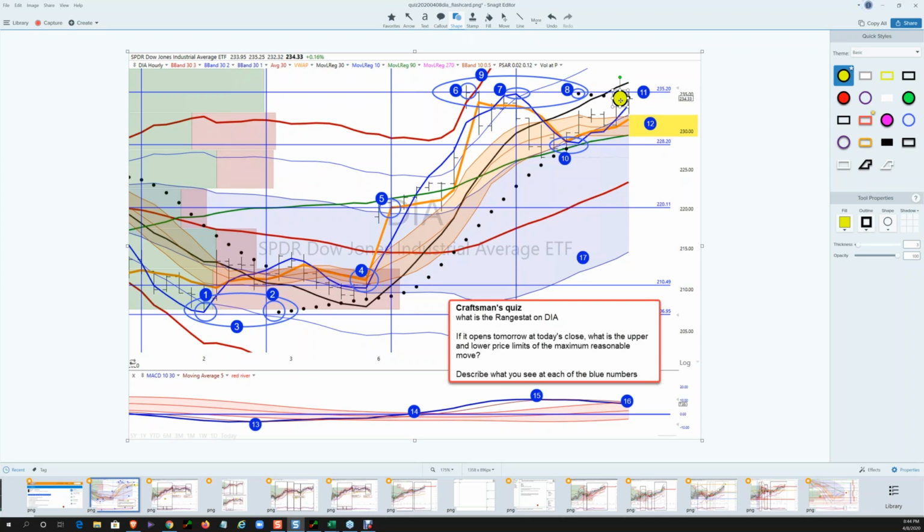Now, the next trick on this one is no matter where it opens, plus one range stat and minus one range stat from that opening whistle is the maximum reasonable intraday move. So that's going to be an exercise in geometry.